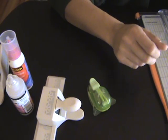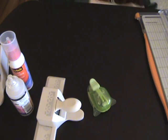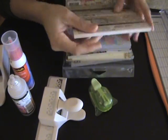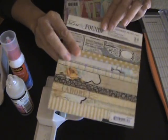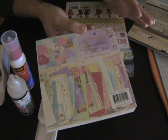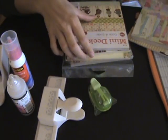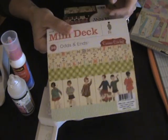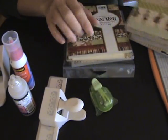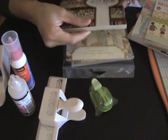I love it. Okay, next is paper, of course. I am a paper junkie. And my most favorite papers are the 6x6 pads. So My Mind's Eye is obviously one of my favorites. Prima, of course. Prima is just gorgeous. I really love Cosmo Cricket. I love the retro feel that Cosmo Cricket has to a lot of their stuff.